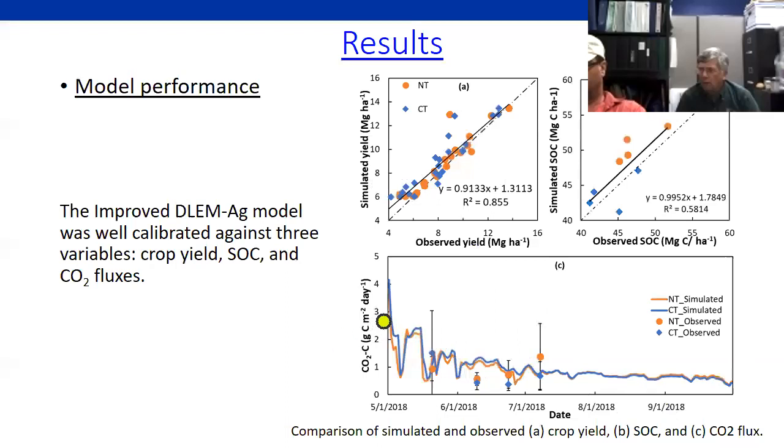And our model results also suggest that there was a great carbon dioxide emission at the initial stage of the growing season. But we haven't had the opportunity to find support for that from the observed carbon dioxide emission. This simulated result is probably because the high carbon dioxide emission at the beginning of the growing season might be caused by the faster decomposition of the fresh cover crop biomass.